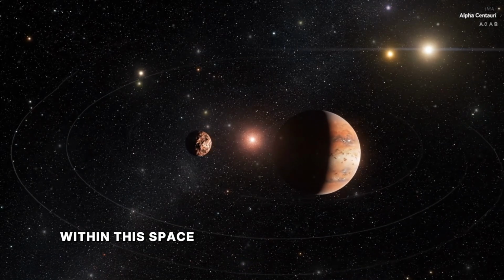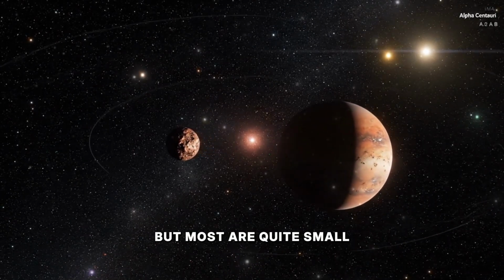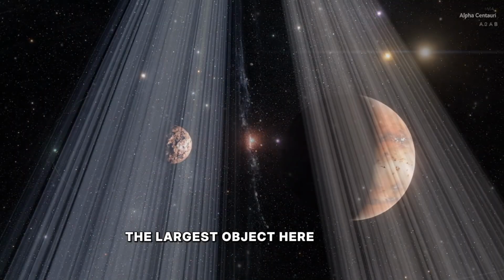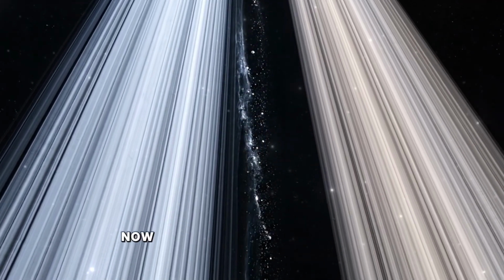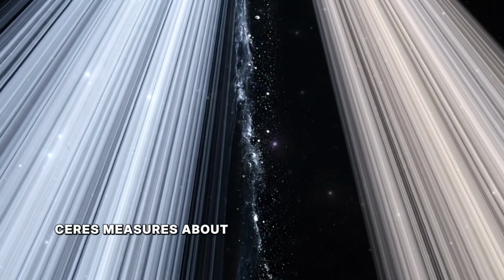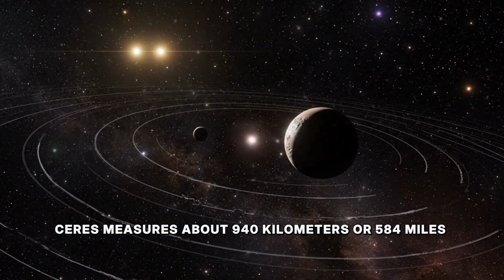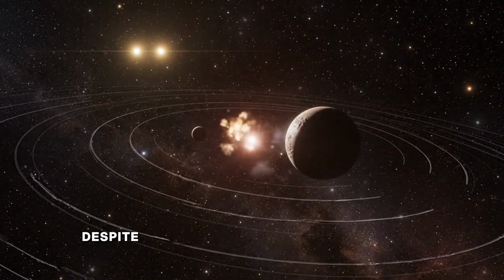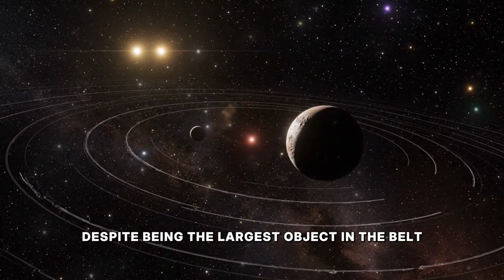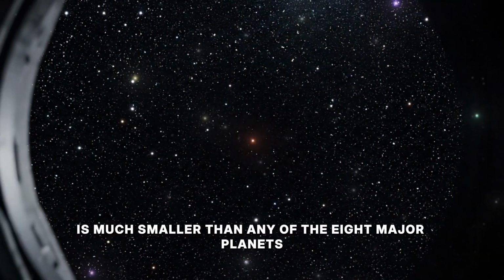Within this space, there are millions of asteroids, but most are quite small. The largest object here is Ceres, now classified as a dwarf planet. Ceres measures about 940 kilometers, or 584 miles across. Despite being the largest object in the belt, Ceres is much smaller than any of the 8 major planets.